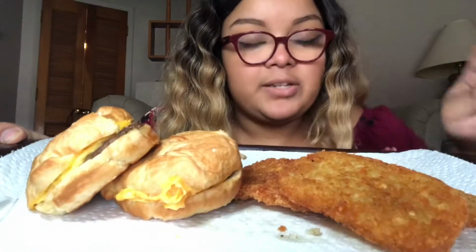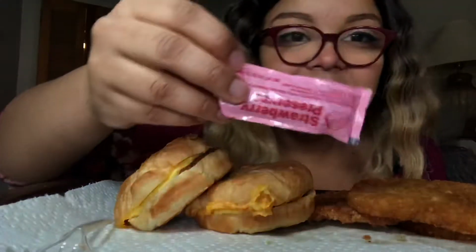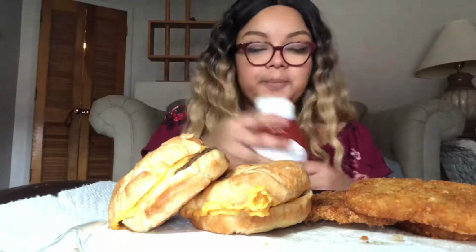So today I just made this. I kind of wanted to be like a McDonald's breakfast because honestly McDonald's has my favorite breakfast food. So I just made three hash browns right here, and then I have two breakfast croissant sandwiches with sausage and egg and cheese, and that's just the Jimmy Dean brand that I usually get. And then I should have some jelly somewhere. Okay, so I have this strawberry jelly from McDonald's, and then I have some ketchup.